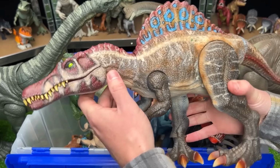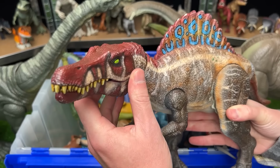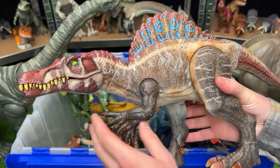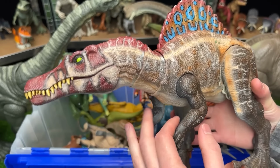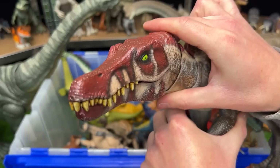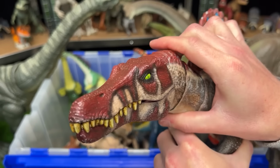Our next theropod is this special Spinosaurus figure. This figure is from Jurassic World, but it actually has custom coloring over its entire body, so you won't see this coloring anywhere else. Plus, it's got the button on its head for the chomping action too.